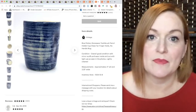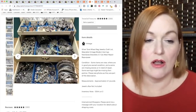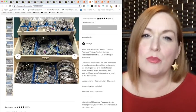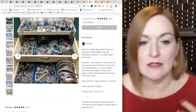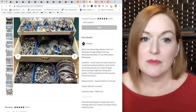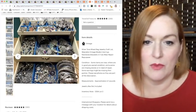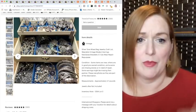I use my iPhone. So I sold a lot of jewelry, and this is not all broken, but broken, missing pieces, a little bit of this, a little bit of that. Some of it was wearable, some of it was missing a stone. So it was kind of a mixed bag, craft lot, wear, repair, what did I say, repurpose.